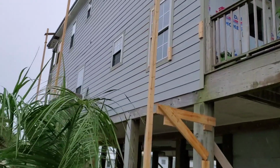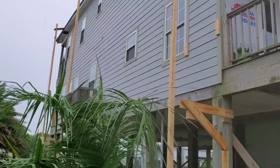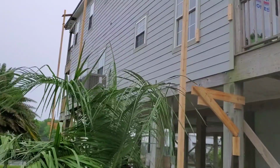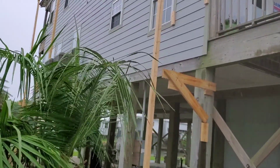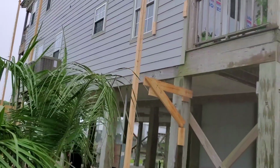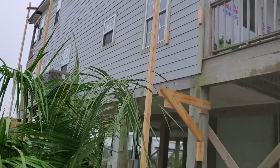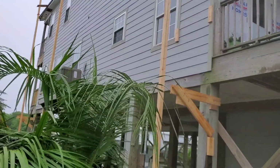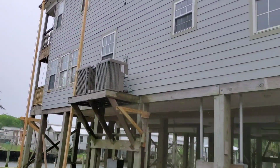So we are 8 months removed. Well, Hurricane Sally landed on September the 17th. Stayed here 3 days. So let's say September 20th. October, November, December, January, February, March, April, May, June. So 9 months removed from Hurricane Sally. The rest of the siding was put on our house, at least on this side, that was taken off by Hurricane Sally yesterday. So again, here we are on the cusp of another storm.